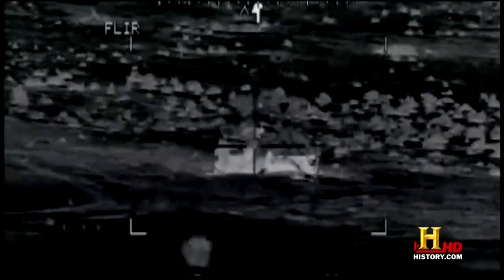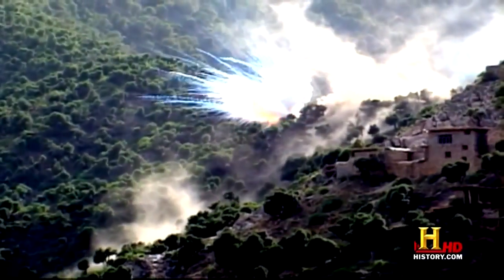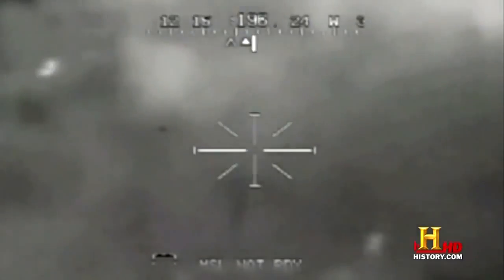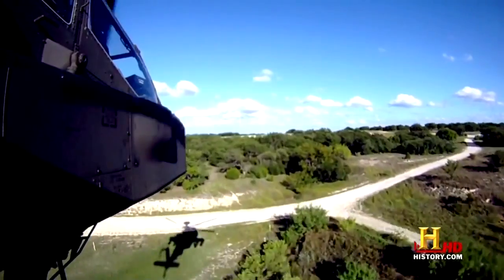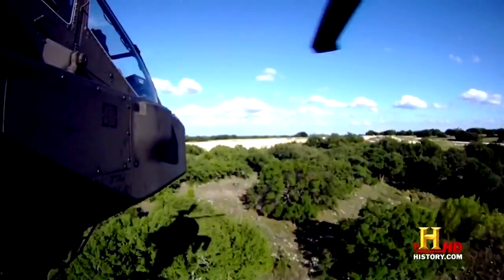Designed to protect ground troops by launching devastating assaults, this machine is a flying tank. The primary function of the Apache is to deal death and destruction on the battlefield. The Apache has the distinct honor of being the most lethal attack helicopter in the United States inventory.